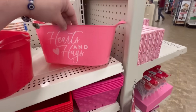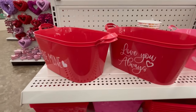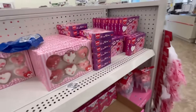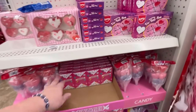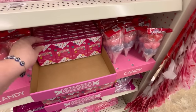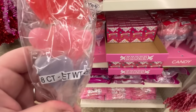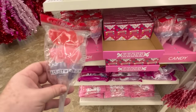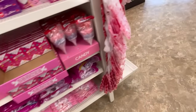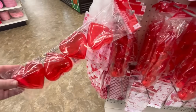More storage containers, hearts and hugs. As you can see, look how cute they decorated it. Love you always and be mine. Their store is just always so nice. One or two things might be out of place, but it's usually really nice. They also have four packs of these, which is great. Four for $1.25. And these are eight suckers, so that's really good too for $1.25, if you're on a strict budget.